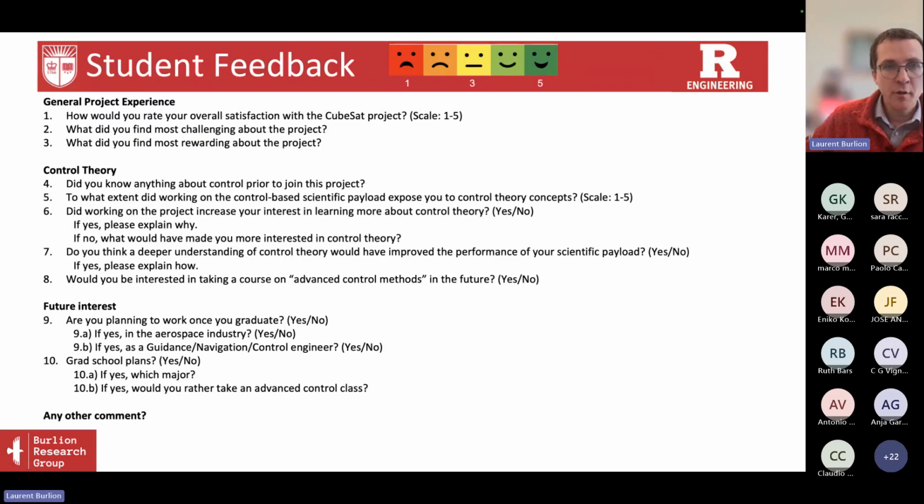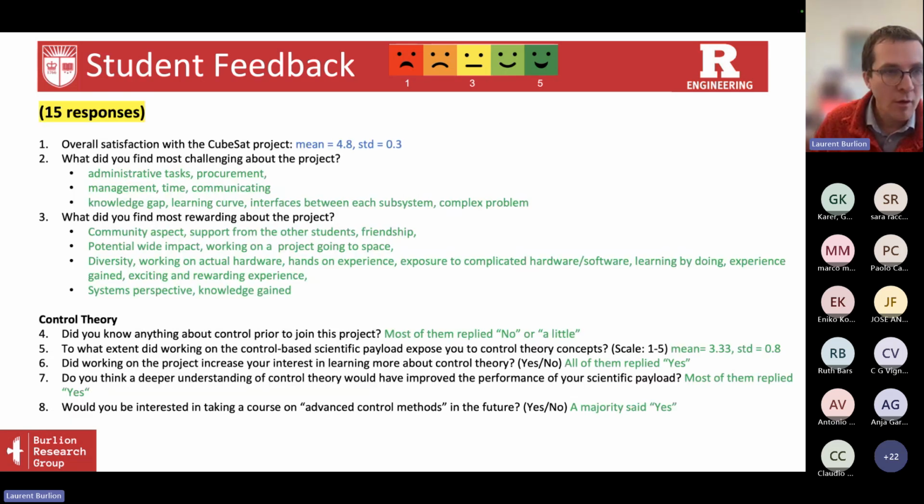To finish, I collected the student feedback. So I asked them some general questions about the project. Basically, what was their overall satisfaction working on this CubeSat project. Then I wanted to investigate a little bit what they thought about control theory. So working on this project, did they get more involved, and did this project increase their interest in control? And then I also surveyed their future interest. Do they plan to continue working on control, for example, for a master, because most of them are doing a bachelor, etc. So let's look at the initial survey that I did a few weeks ago.